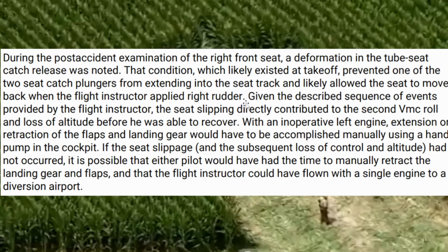I'm glad that they were able to recover, but given the described sequence of events provided by the flight instructor, the seat slipping directly contributed to the second VMC roll and loss of altitude before he was able to recover. With an inoperative left engine, extension or retraction of the flaps and landing gear would have been accomplished manually using a hand pump in the cockpit. If the seat slippage had not occurred, it is possible that either pilot would have had time to manually retract the landing gear and flaps, and that the flight instructor could have flown with a single engine to the diversion airport.